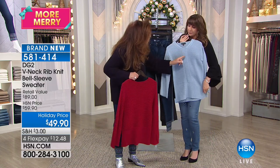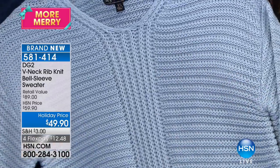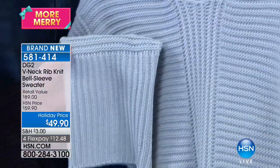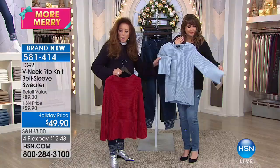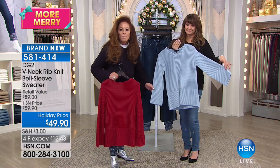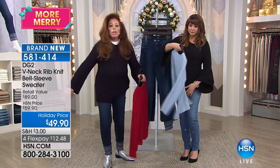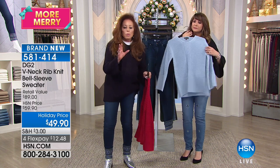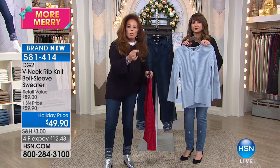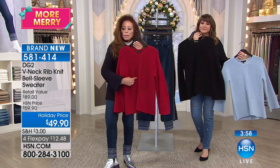Let me tell you, another story to tell. When you do multi-directional stitchery and a different series of ribs like this, you are talking about a very, very expensive knitting process, because a $49 sweater like this should honestly be more like $89. You have to use very special machinery. They have to change the computer module for each kind of rib. And what I love about this is the way the rib goes down the front.